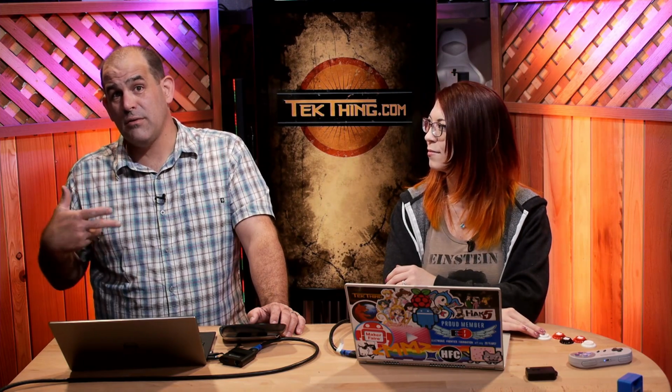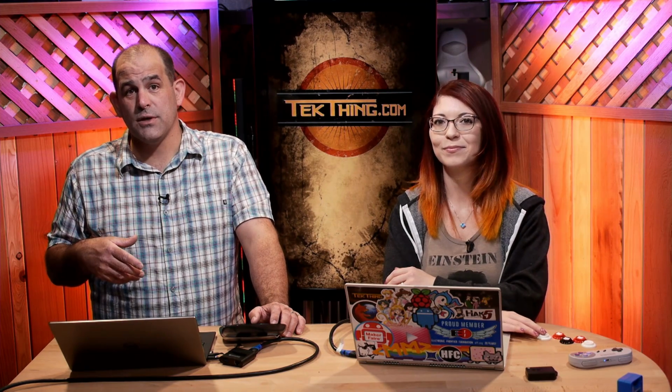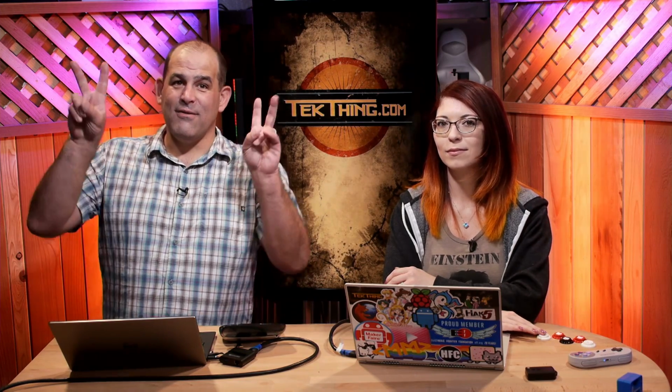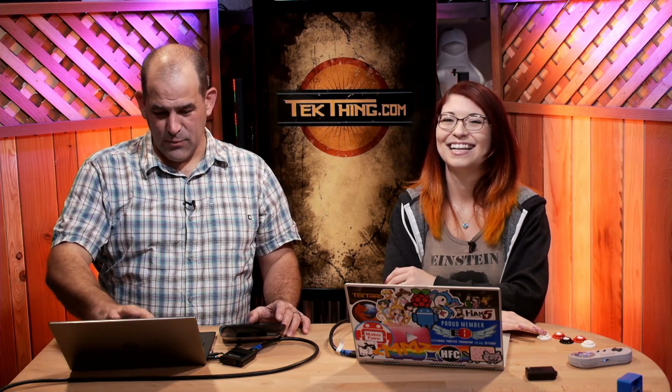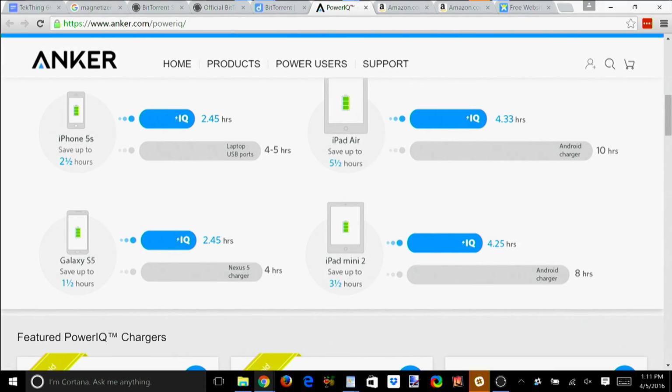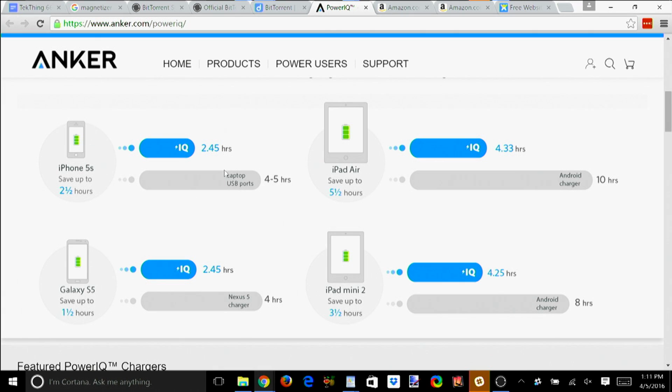Make sure you actually have a fast charger, or a charger that will deliver all of the amperage that your device will use. I don't have any devices that use Samsung fast charger, but I use a multi-port Anker family-size charger, and they have this thing they call Power IQ, which is the super marketing stuff. Essentially, they're saying if you have a 500 milliamp laptop port, it's going to take 5 hours to charge this iPhone 5S, but we'll do it in 2 hours and 45 minutes. And if you use a generic Android charger it's going to take 10 hours, but use the Power IQ and you'll do 4 hours and 33 minutes.